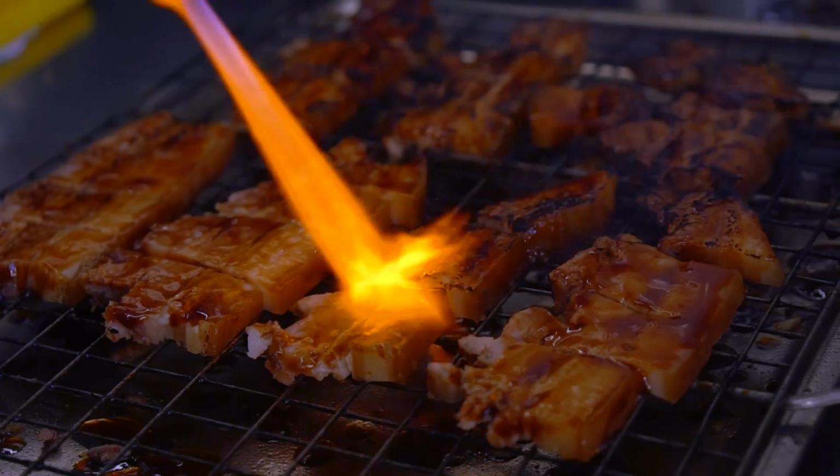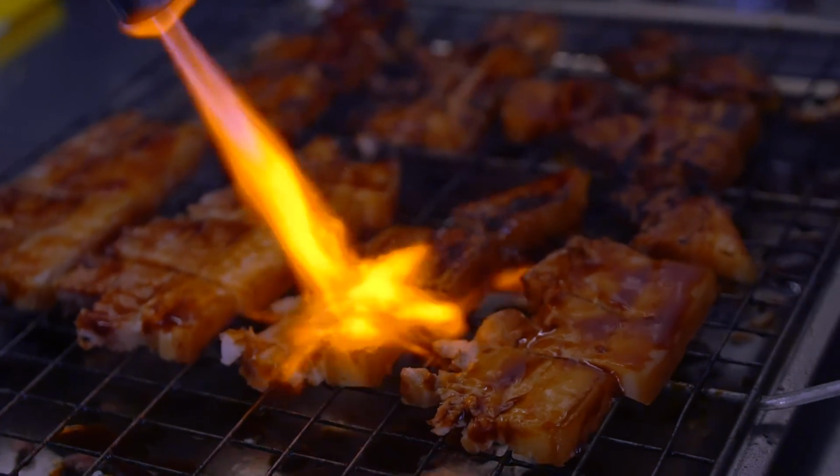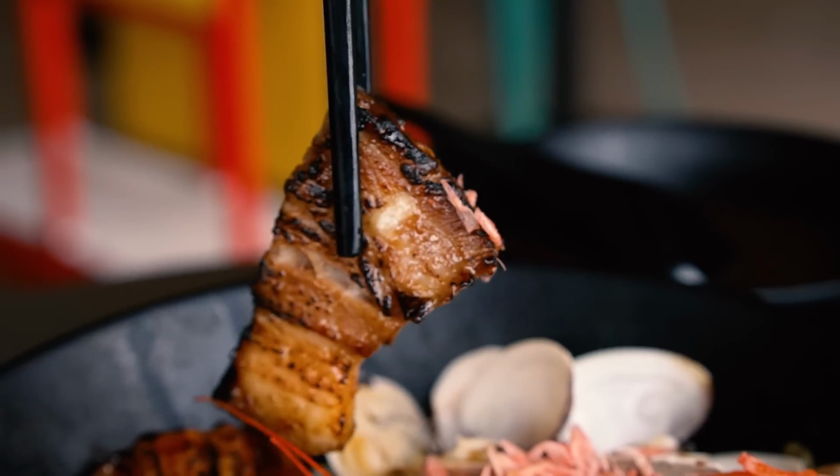We have more hope for the ingredients on top. So this pork belly, they actually blow-torched it at the back. Maybe to give a bit more of the char. Oh, the porkiness is quite strong. If you don't really like the taste of pork, you're not gonna enjoy this. Char also not very strong.